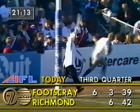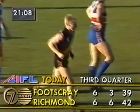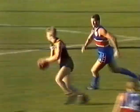Well, they had to work, and work they did. Richmond back in front. They lead 6-6 to 6-3. Handy goal working up into the breeze that has dropped since half-time. The 5th lead change in the game.